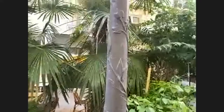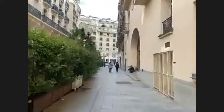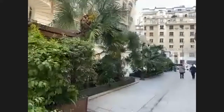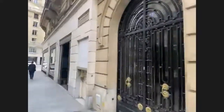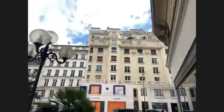But it's this really lovely little street. You've got palm trees and restaurants. Look at that beautiful lamppost. They don't skip the details. It's a lovely little street off of a very busy one. A lot of the buildings, as you could tell, down in this area are late 19th century, early 20th century.